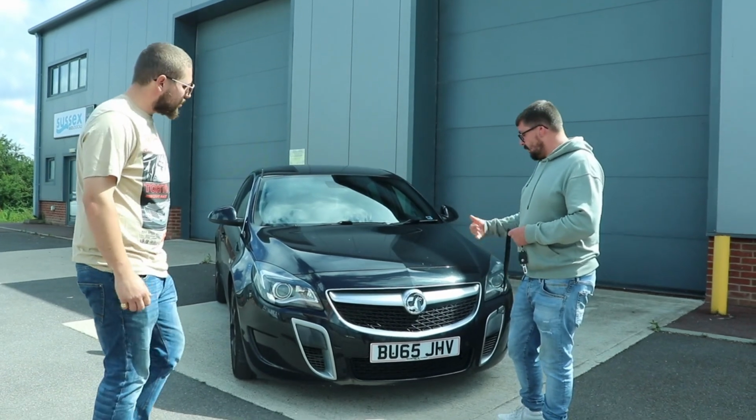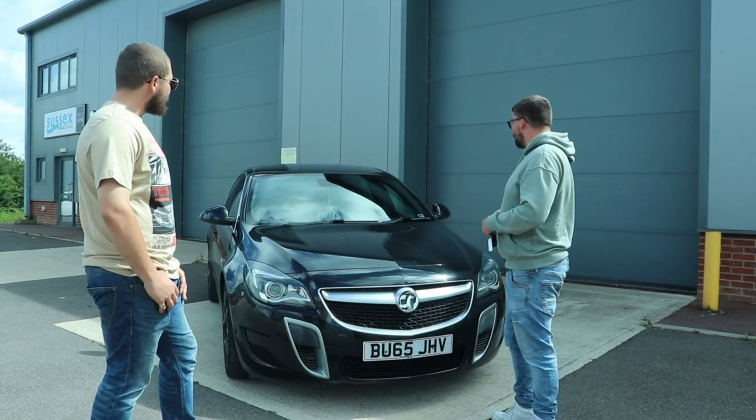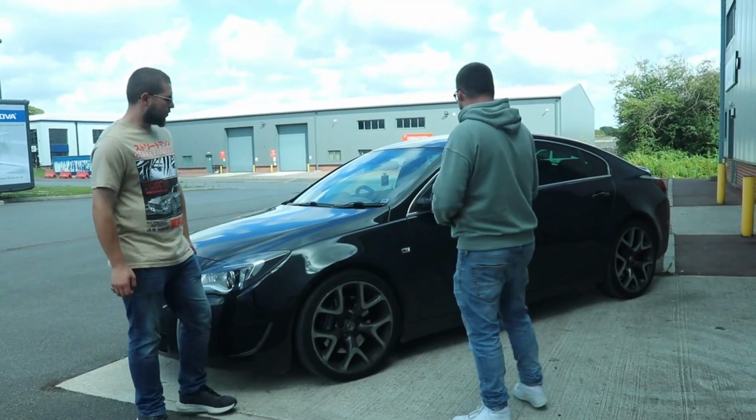He came from the same car dealership that I had my white Corsa from. Wow, lucky him. But yeah, so that's the front of the car. What we'll do is move around to the side of the car, shall we? Yeah, let's do that. Let's go down the side of the car.